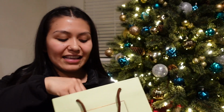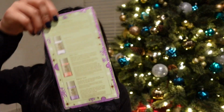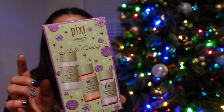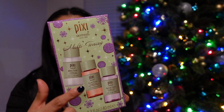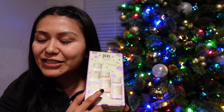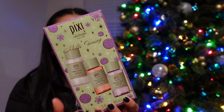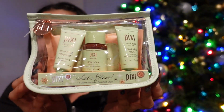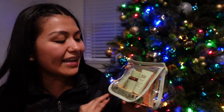And then on the inside, they sent over their holiday package, which includes 3 toners. They included the Milky Toner, the Glow Tonic, which I swear by. I love Glow Tonic, and then the Retinol Tonic, which are just some cleansers. These are multi-toning. And then the other item that they included was another one of their holiday packets.